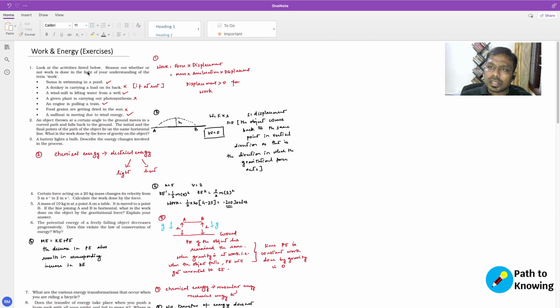Look at the activities listed below. Reason out whether or not work is done in light of your understanding of the term work. Our understanding of work is, work is force times displacement, and displacement is in the direction of the force. Only then we consider work to have been done. If we expand this expression, force can be replaced by mass times acceleration times displacement. So the displacement has to be greater than zero for work to be done.